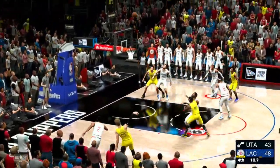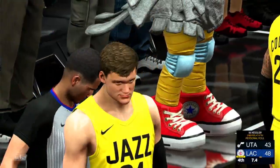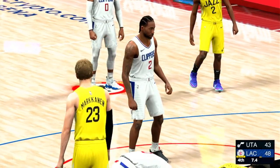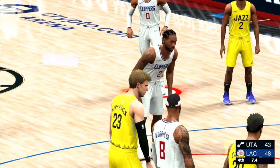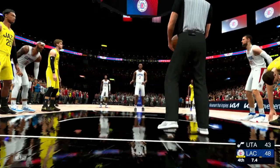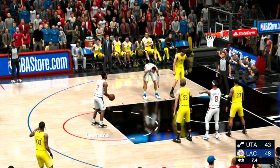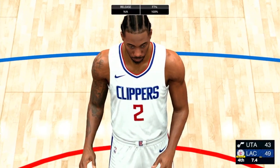Clarkson kicks to Markkanen. Off target with his 3. And so they choose to intentionally foul. Kessler, second personal foul. Fourth team foul. At the line for your Clippers, Kawhi Leonard for a free throw. First free throw is good, and that increases their lead to 6.